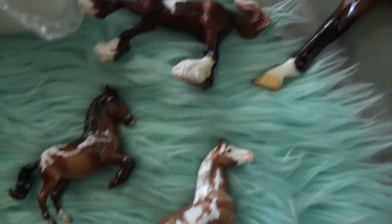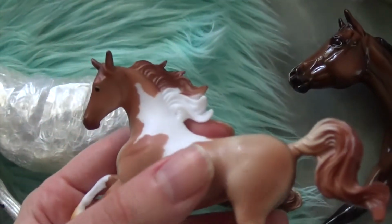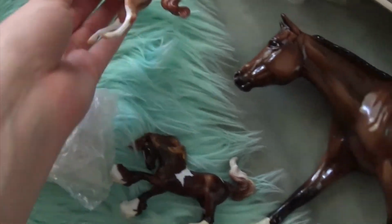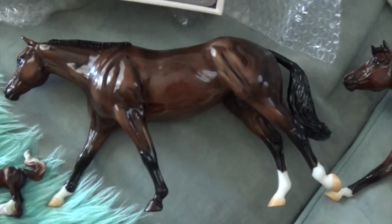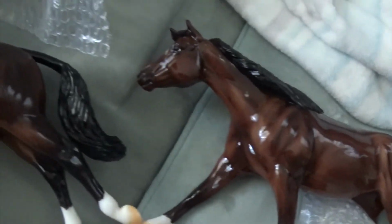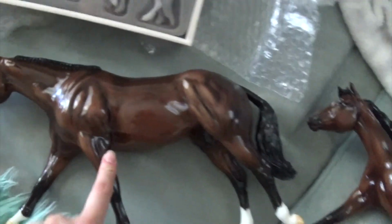And I got these single A stablemates. My chiffon is incredibly light, which is crazy. I like it a lot. I got 30th anniversary set. I got two Dianas. I got the braided and the loose mane. I really, really wanted the splash, but I was very, very happy to get the braided.